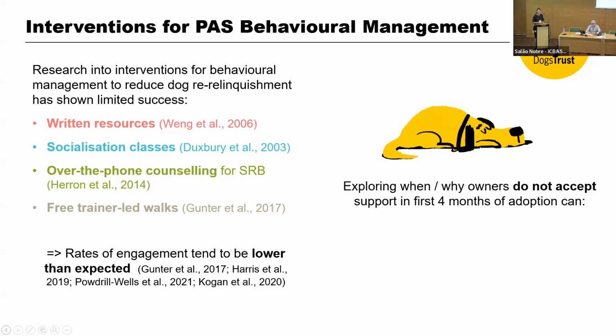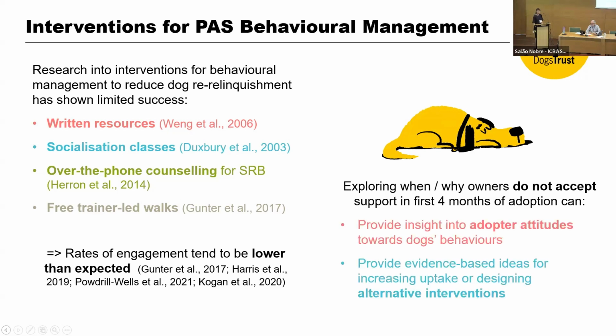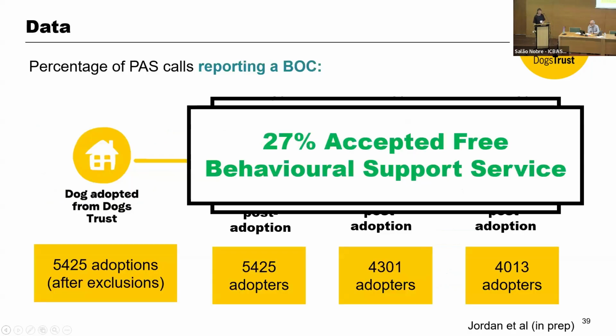So we wanted to explore when and why owners didn't accept support in the first 4 months of adoption, because that could help us gain insight into adopter attitudes towards dog behaviours, and it could help provide evidence-based ideas for the organisation to increase uptake and also in designing alternative interventions in future.